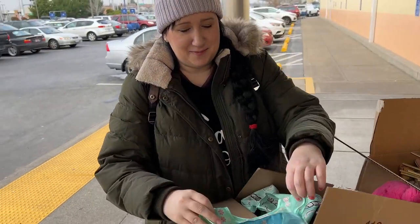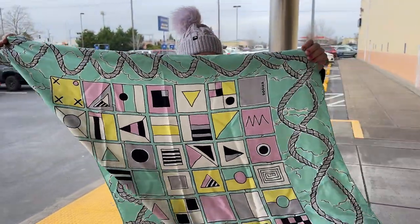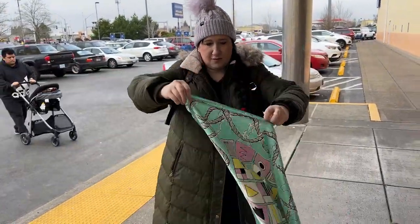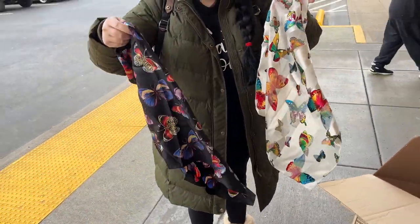Just the Build-A-Bear Elsa outfit. That's cool. And then I got some scarves, like this one. Yeah, I saw you got a few scarves there. That was kind of unique. So, picked that up. I got these butterfly scarves. Oh, butterfly. Cool.